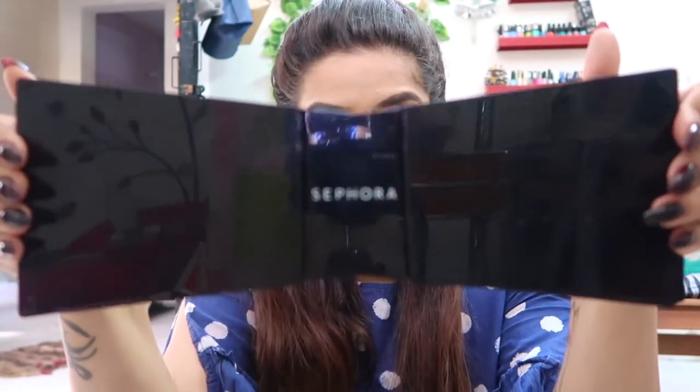favorite palette, which is by Sephora, and I have been chasing this palette for since 2 years, freaking 2 years, and ab jaake mujhe ye palette mila, aur jab mila to I broke it up. This is how the beautiful Sephora palette looks like. The colors, I don't know how to explain my happiness. The moment I saw this, the moment I got this, I was shouting like anything.